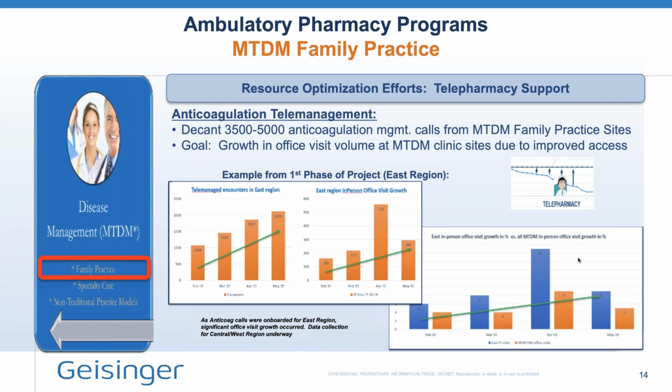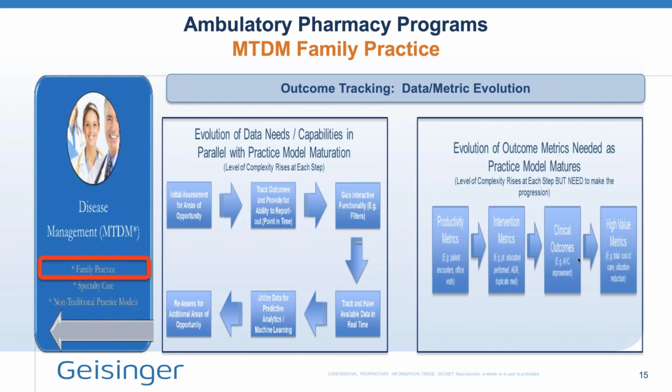Patients like it, and the pharmacists really enjoy it. I have a pharmacist who loves doing diabetic education. I have another one who, crazy as he is, loves doing the pain management. So it's a nice blend for these providers.